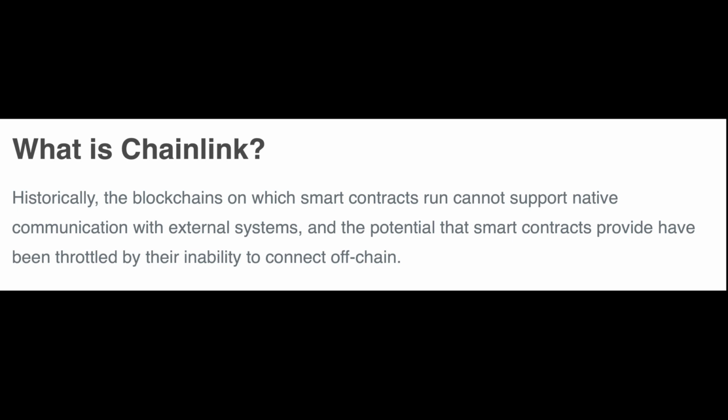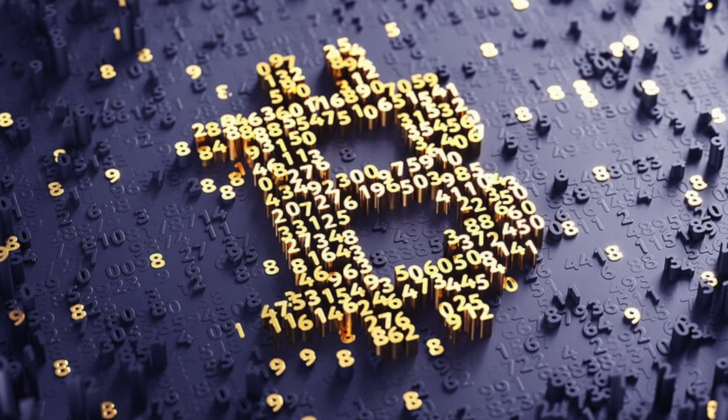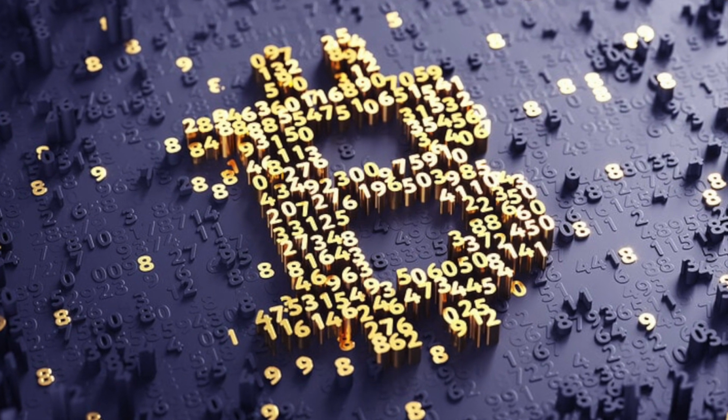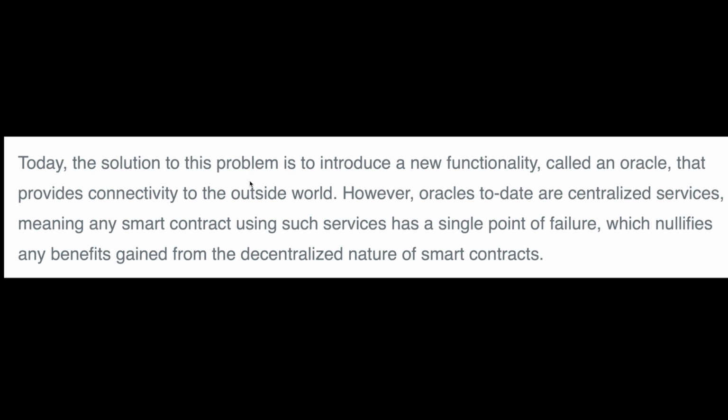So if you take the Bitcoin network, for instance, the Bitcoin blockchain, it basically is tied down and it can't exchange information with the outside world at the moment. So there's what you might call a connectivity problem. The solution to this problem is to introduce a new functionality called an oracle that provides connectivity to the outside world. However, oracles to date are centralized services, meaning any smart contract using such services has a single point of failure, which nullifies any benefits gained from the decentralized nature of smart contracts.